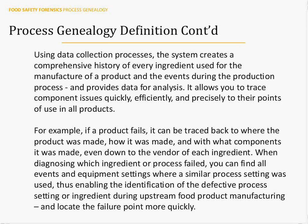Using data collection processes, the system requires a comprehensive history of every ingredient used for the manufacture of a product and the events during the production process, and provides data for analysis. It allows you to trace component issues quickly, efficiently, and precisely to the point of use in all products. For example, if a product fails, it can be traced back to where the product was made, how it was made, and with what components it was made, even down to the vendor of each ingredient.